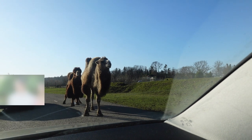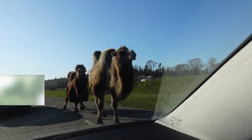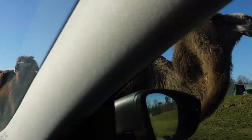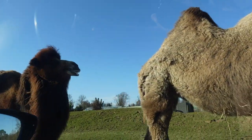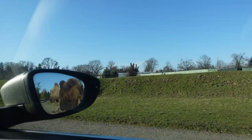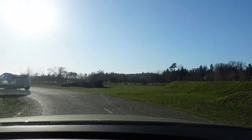Why did the camels block the road? So we couldn't go home. I've been sitting in a queue for about 10 minutes trying to get by. Hello. Goodbye. It shook its tail at me. That means goodbye. To be fair, the camels are always the star of the show. They love a little pose, love stopping traffic. So, yeah. Got all the camels.